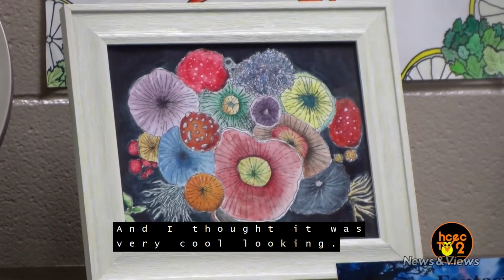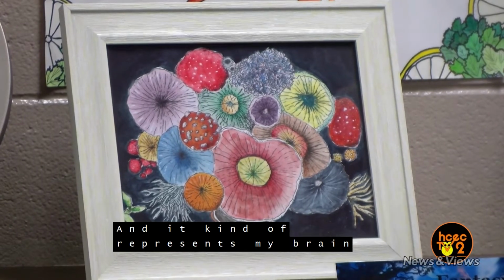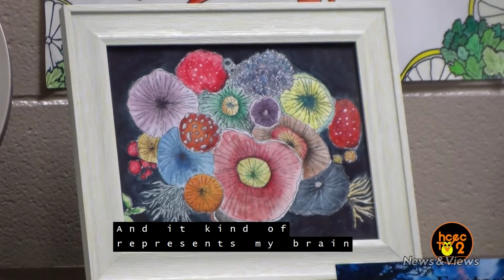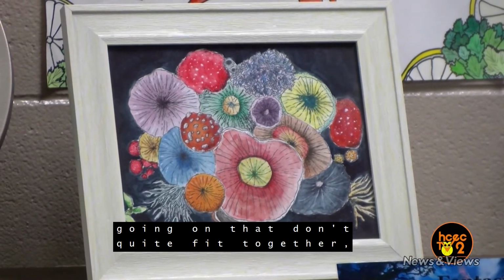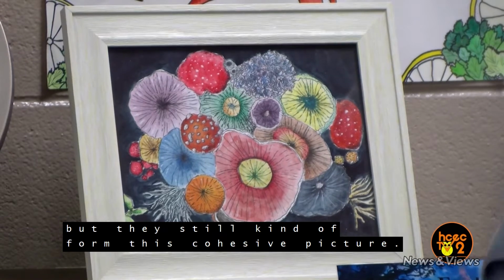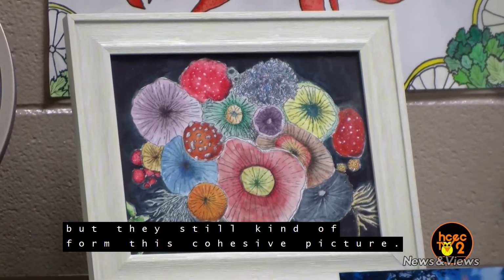And I thought it was very cool looking, and it kind of represents my brain because there's all of these weird things going on that don't quite fit together, but they still kind of form this cohesive picture.